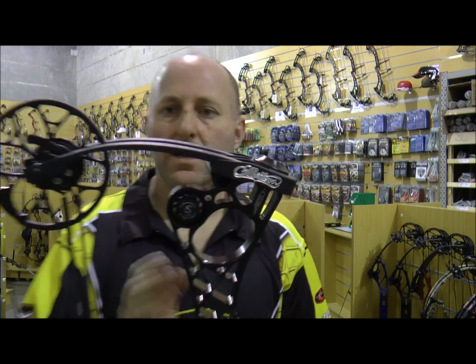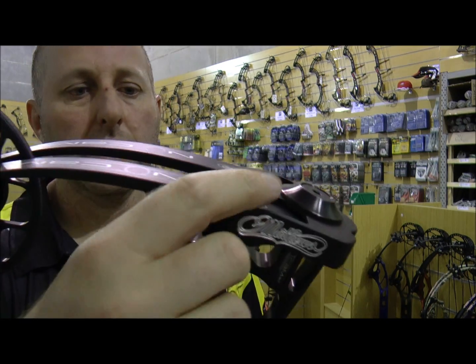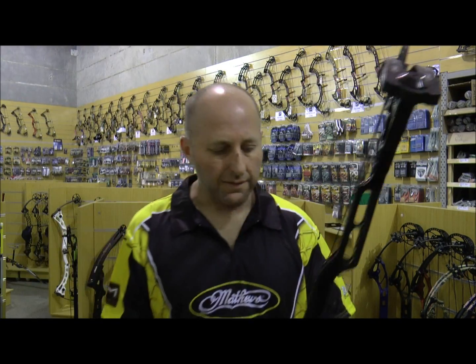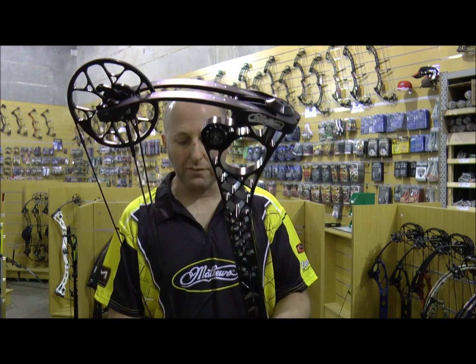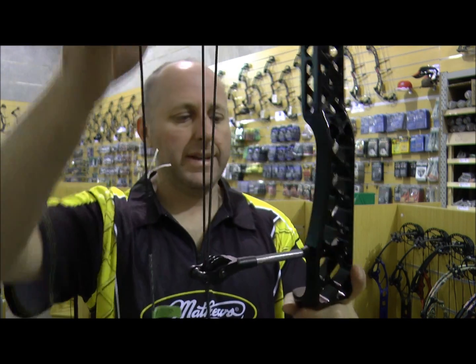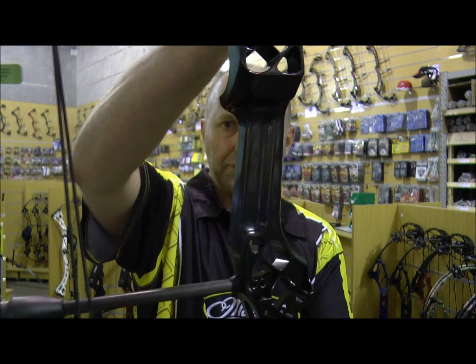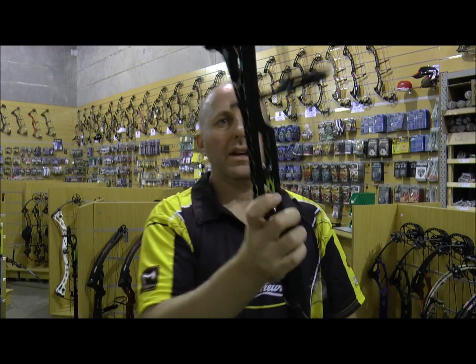It's got nice, this is all machined into the limb pockets. It's all machined. There's no plastic here. The finish is honestly, you can't fault it. It's got a roller cable guard on the back. It's a metal grip with a wood inlay of Mathews on the side. It's a very, very nice bow, and this is going to be a very nice bow to shoot.